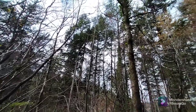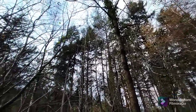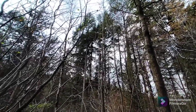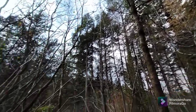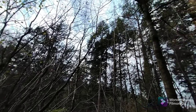There is quite a few, and they really are quite tall. Shall we say spruce trees or pine trees. I'm not sure what varieties these are. Yet again, I'll have to do my research on that. But they really are tall. I'm not sure if they are commercial ones as well, but they're obviously not for commercial purposes anymore, and they really are rocketing to the sky.